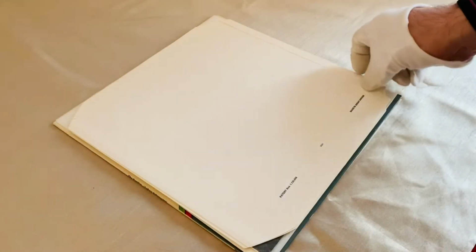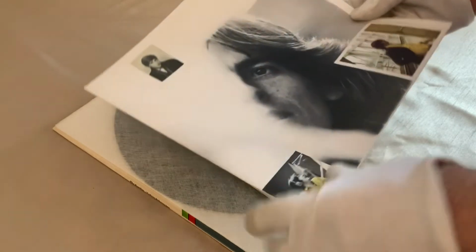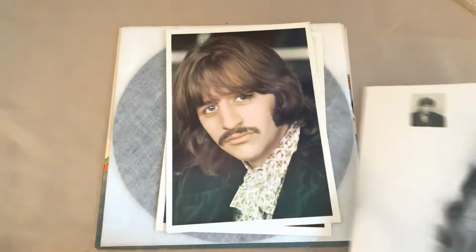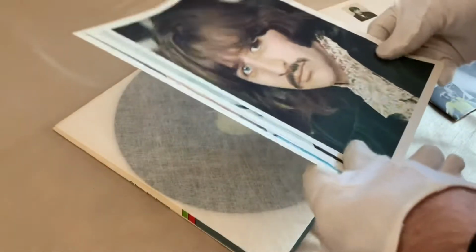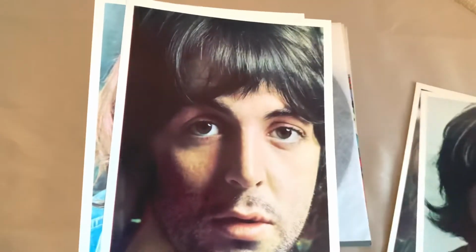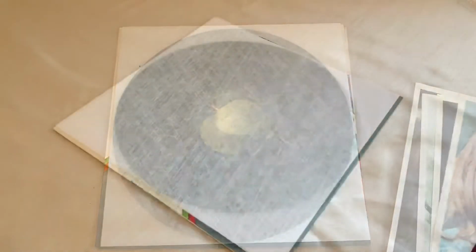And then we've got slightly different inner sleeves here. These ones have just got made in Great Britain, patent numbers on them. And there's 2 of those obviously. And then we've got our White Album poster that comes with every copy of the White Album. Standard poster with our lyrics. And then underneath that we've got photos of the guys, Ringo, George, Paul and John there. So on to record 1 of the White Album.